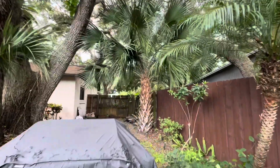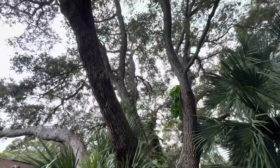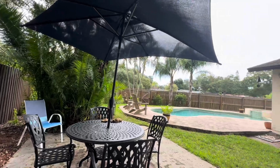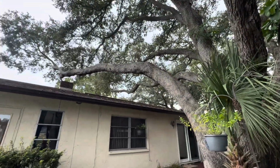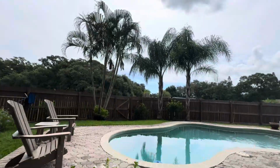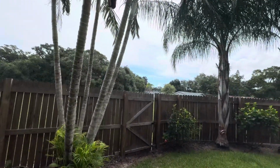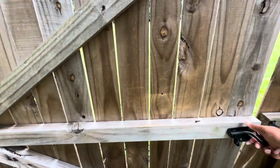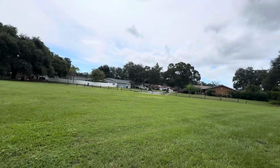Okay, so this is the rest of the side yard here. They've got another palm tree back here and a stationary fence, so that's completely closed off. Beautiful oak. Nice little concrete area here for a table or for additional outdoor furniture. And behind this property, there is a community park that belongs to the city of Dunedin. And so these owners put in a little gate that goes back here to the park. There we go. So if you want to throw the football around, this is the spot for it.